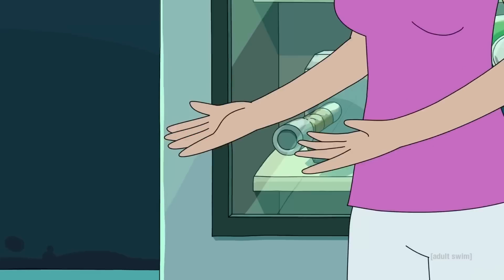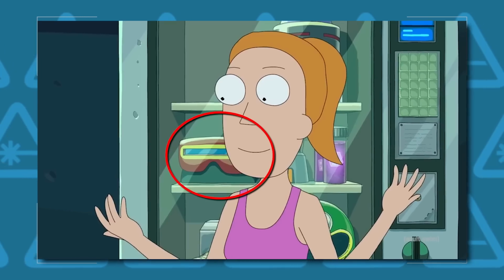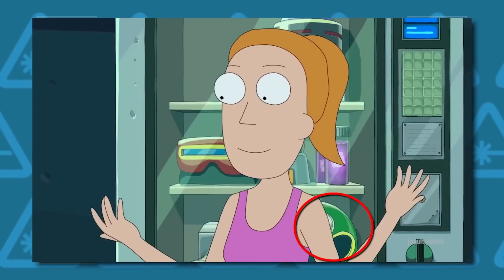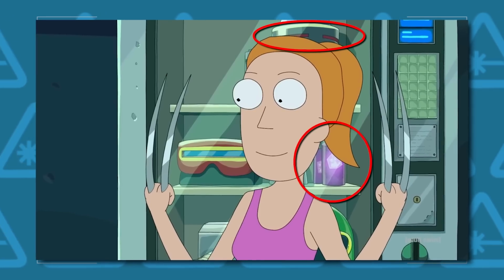Later on, we see Summer in front of a superhero-themed vending machine. She pops two adamantium claws from her hand like X-23, and inside the machine, you can see Thor's hammer Mjolnir, what appears to be a version of Cyclops' ruby visor, Magneto's helmet but in green for some reason, and a few other items that we can't quite make out.